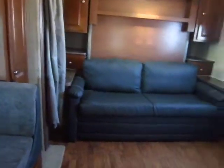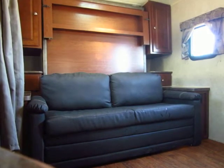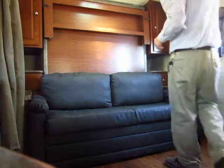Here. I'm just going to set the camera on the table. Bear with me real quick while I set that up. Not the best viewing angle, but you'll get the idea. There's 3 easy steps. Here's how this works.